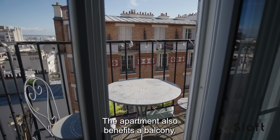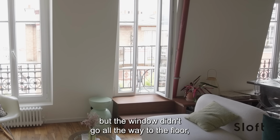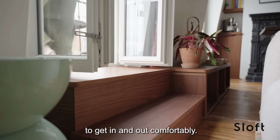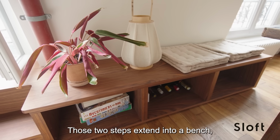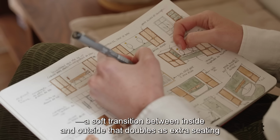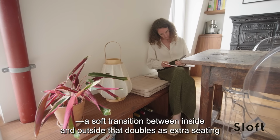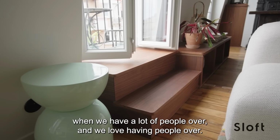The apartment also has a balcony, but the window didn't go all the way to the floor, so I designed a two-step system to get in and out comfortably. Those two steps extend into a bench, a soft transition between inside and outside that doubles as extra seating when we have a lot of people over, and we love having people over.